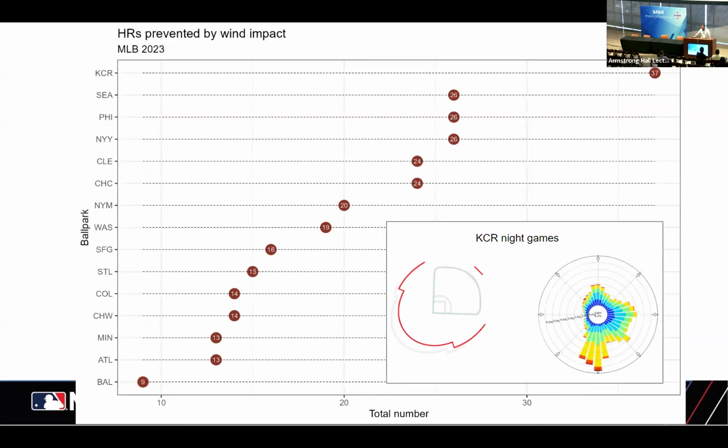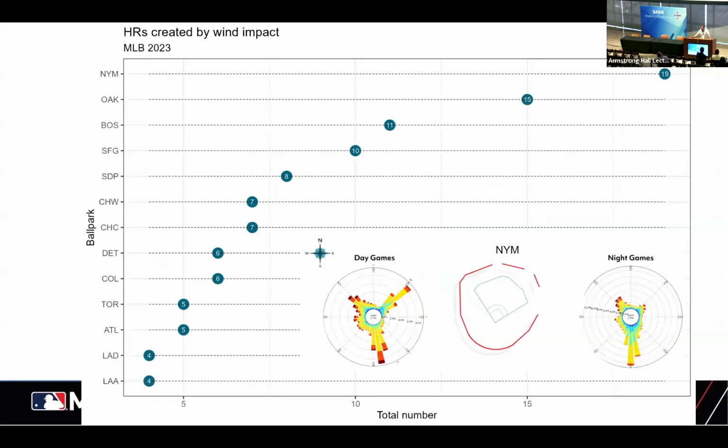All right, other things we can do now that we have data from all 30 parks and all the plays is calculate how many home runs are prevented by wind. And I think this is a result I wouldn't have guessed, but this is showing that Kansas City had 37 home runs that were prevented by wind, meaning they would have landed over the fence if it wasn't windy. And you can see that there are some significant impacts on the hitters that play most of their games in Kansas City.